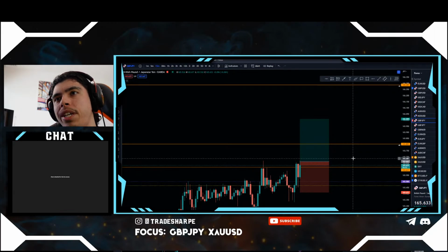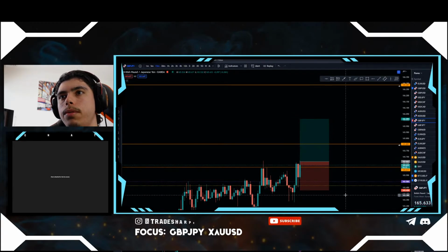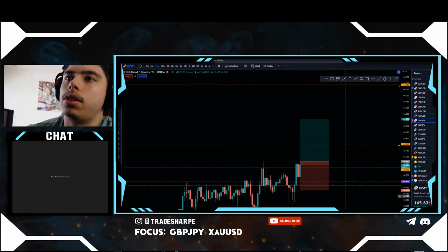I'm gonna manage this trade based off the 15-minute closure. If this 15-minute doesn't close above and break the high and ends up breaking the low, I'll just cut the trade, so instead of losing 25 pips, I'll lose only 15 pips. So that's my plan. Simple plan.